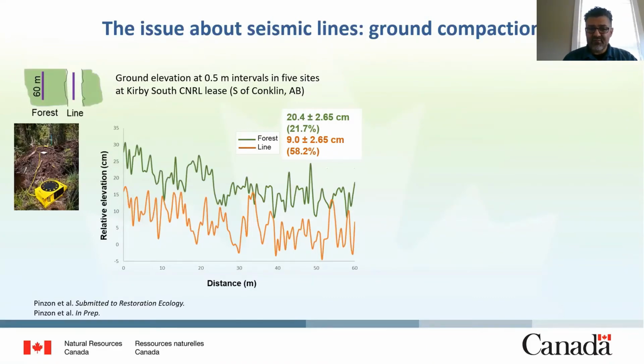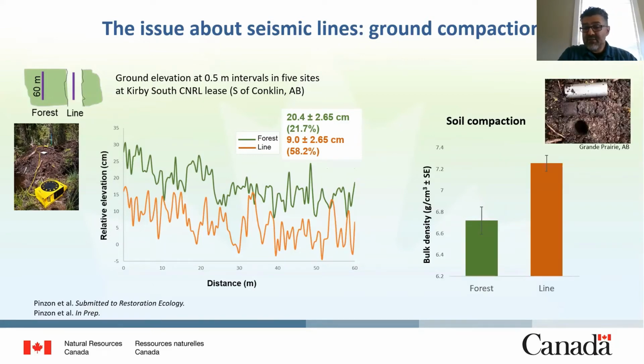So here, just showing some results from one of those peatlands where you can see the relative elevation between the seismic line in orange and the adjacent peatland in green. And you can see that consistently, these lines are much lower than the adjacent forest. And so we have been measuring bulk density in these areas just to have an idea of soil compaction, and it's quite evident that the soils are highly compacted compared to the adjacent forest.